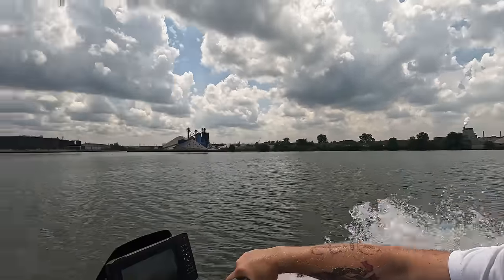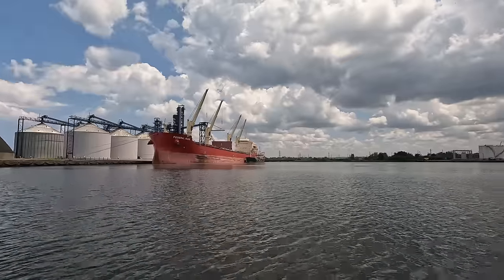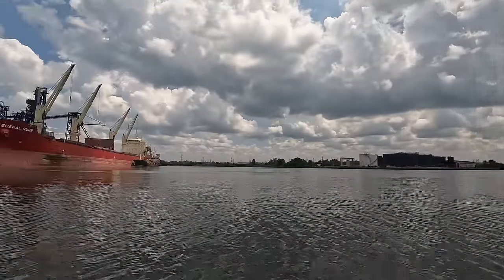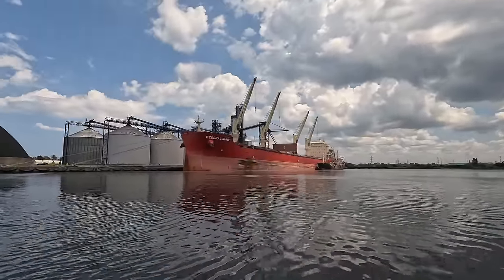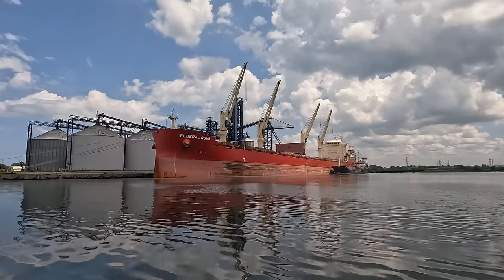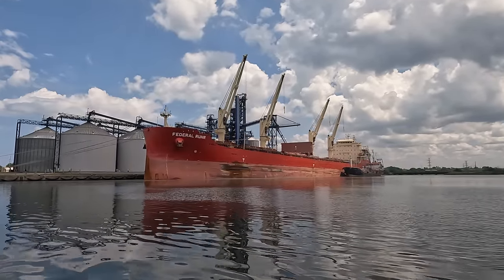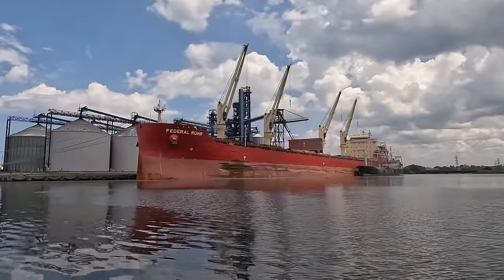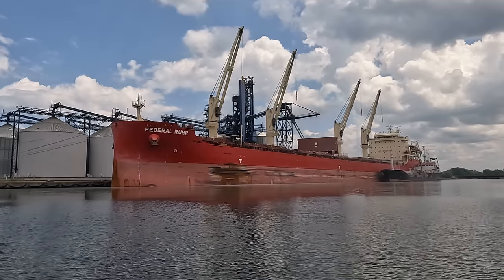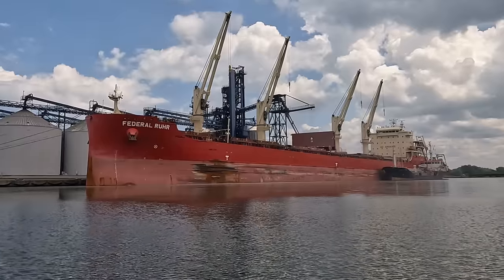How would you pronounce this? Federal Ruhr? Ruhr? Federal Ruhr. Looks like she's taking on fuel right before she leaves. And finally, just over there, if we can quickly get it, will be the Captain Henry Jackman.